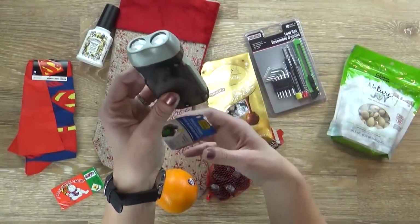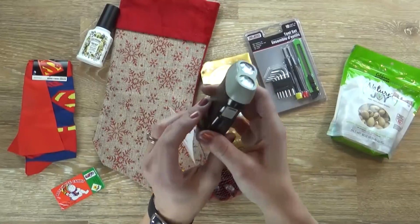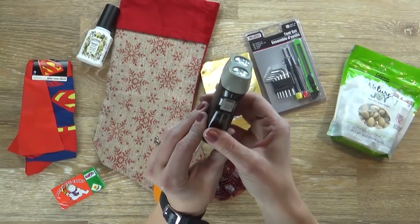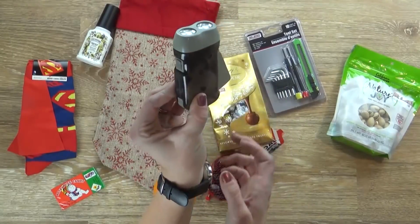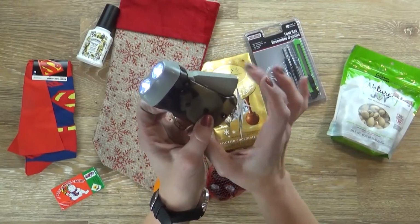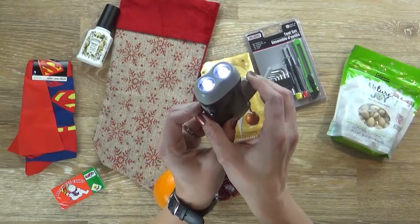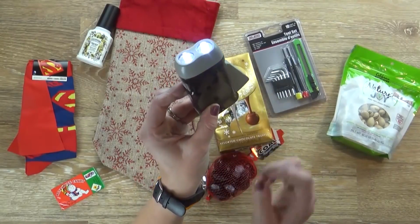Next up, I have a rechargeable emergency flashlight. Now, this is actually pretty cool. I've seen things like this at the Dollar Tree as well. But basically, you just unlock it like this, you turn it on, and then you can crank it like this with your hand, and it will recharge the light in there. So that would be great for an emergency.